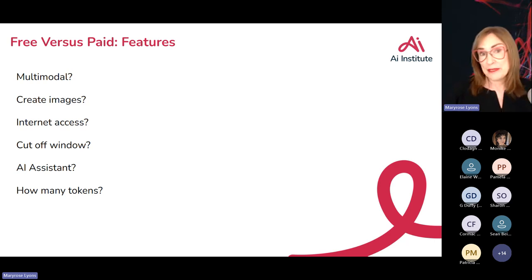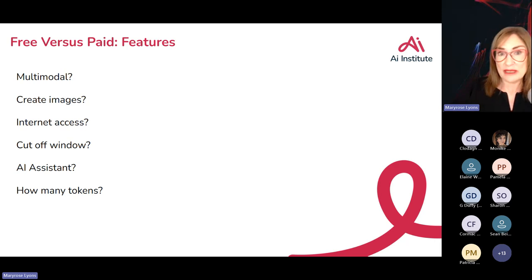The second thing you might be interested in is that some of the LLMs create images for you. So DALL-E is the famous image generating tool that comes with Copilot and ChatGPT. For me, I don't think it's so important because I prefer to use Midjourney, which is another image creation tool. But you may prefer to have it all in one package.